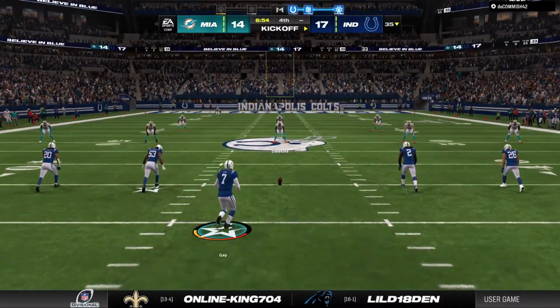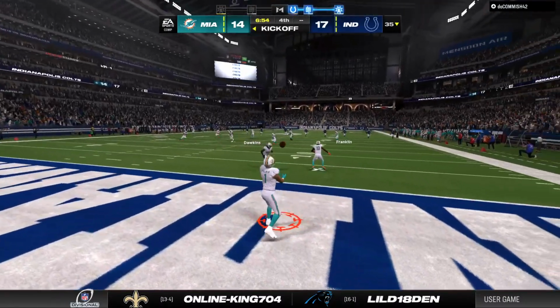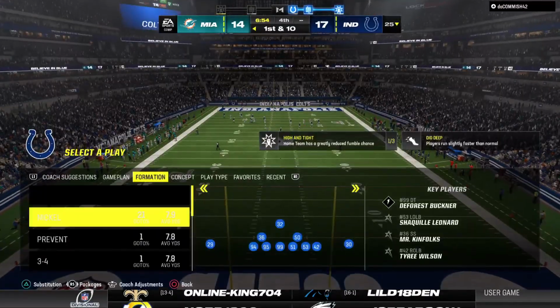After the touchdown, it's Gay to kick this one away. And this will not be brought out. It's a touchback.